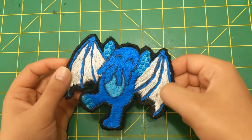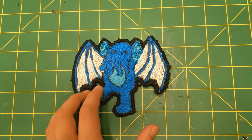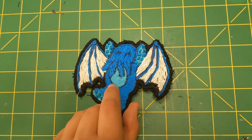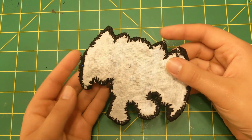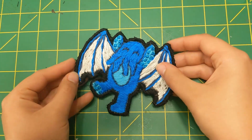I'm not entirely sure what I'm going to put him on yet, but I made a patch. I've never done this before. I've only done one other embroidery project, and that I just kept in the frame. So actually turning this into something that I can now put on my own clothes.